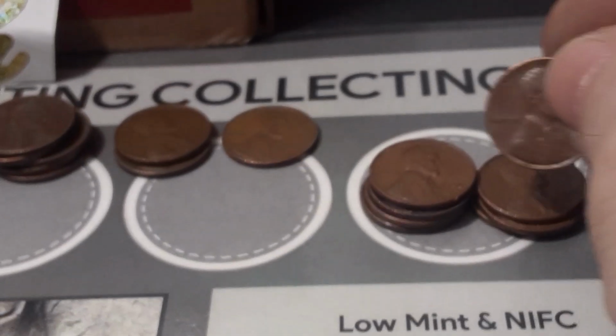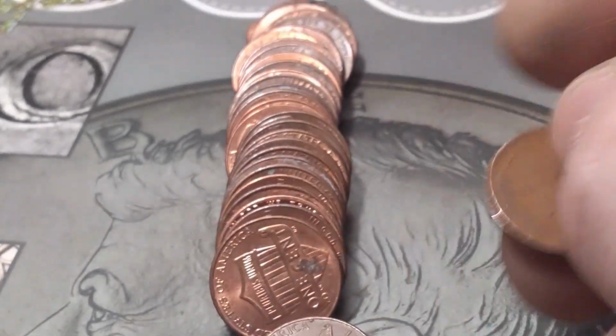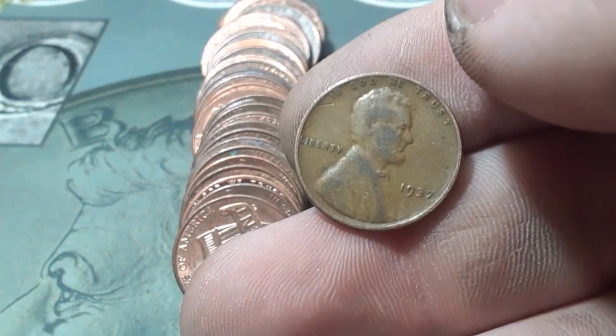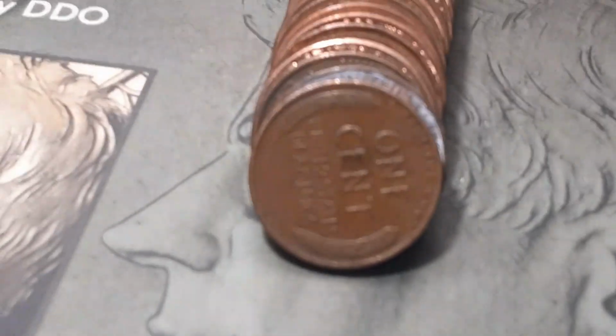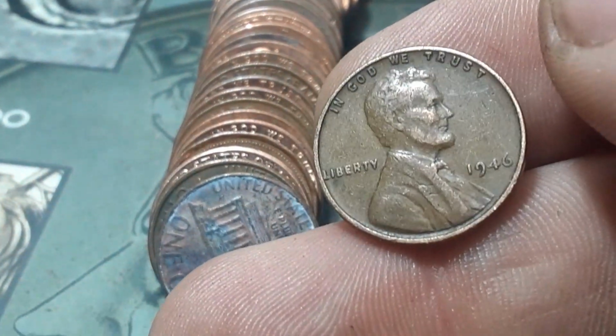This box may not be as good as the other one. We got a 56 Denver right there. But we're still finding a couple in one roll. All right, this one looks a little bit older. Got another 1937 out of Philadelphia. Roll number 6, box number 2. We're going to have another Wheatie. Reverse face. Another 1946 out of Philly.